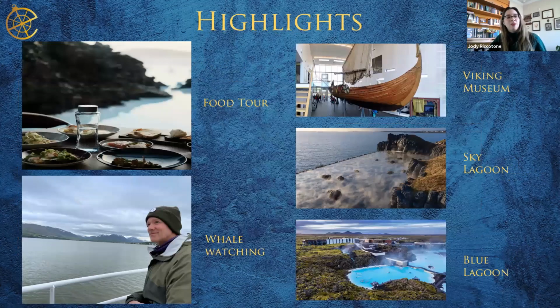So highlights from Reykjavik are going to include, I think the highlight for me is the food tour. I think it's one of the top tours to do in the city center. You get a walkthrough of the city, you get good history, but you also get to experience different foods that are a part of the Icelandic culture. Whale watching, if you're there during whale watching season, is also a great day trip. You can go out, you can see the beautiful waterways. Maybe not the best for people who get seasick, but a really great experience.